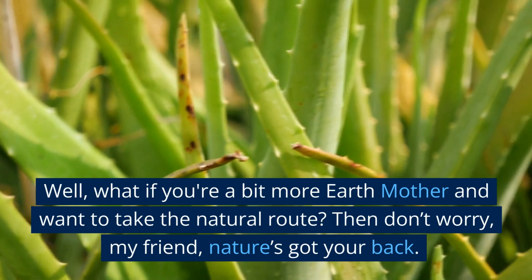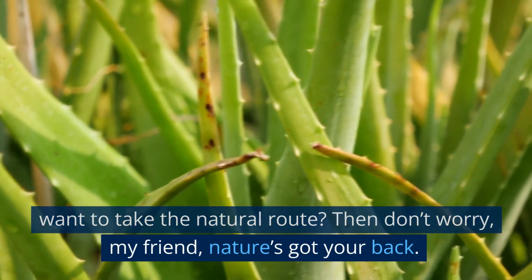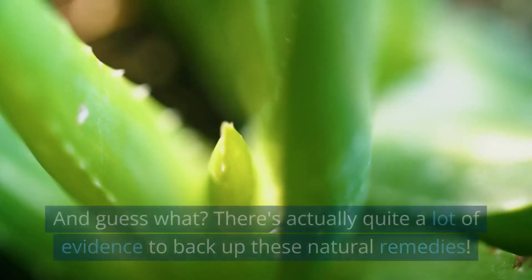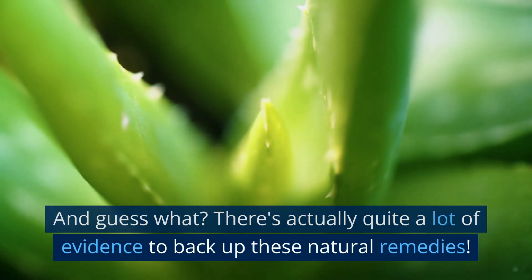Well, what if you're a bit more Earth Mother and want to take the natural route? Then don't worry, my friend, nature's got your back. And guess what? There's actually quite a lot of evidence to back up these natural remedies.